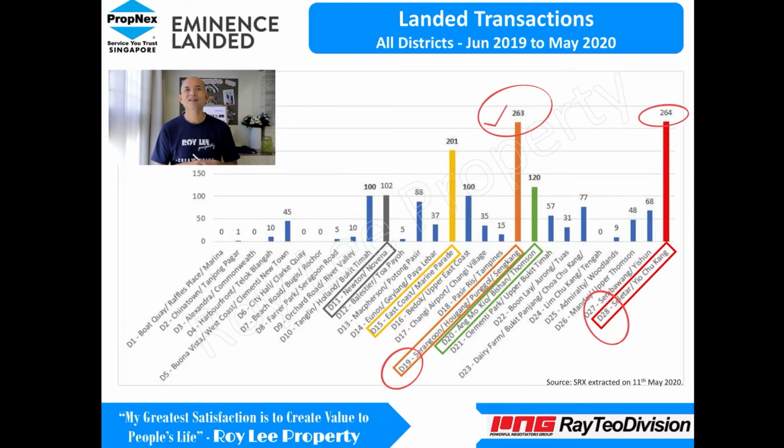Typically, District 19 has always clocked the highest number of transactions so far. That's one of the main reasons why I focus on District 19, because I am very passionate about a district that has a lot of demand and a lot of activities.